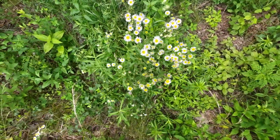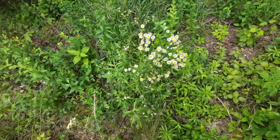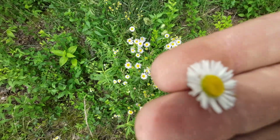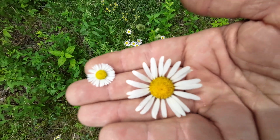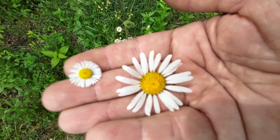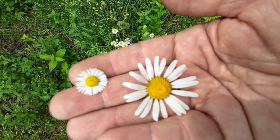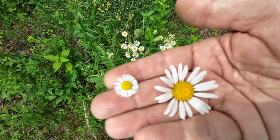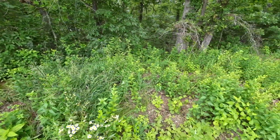If you need some caffeine or you have a headache, right here, this is fleabane. Now I think it's important to show some distinctions here. As you can see, one of these is fleabane. See how wispy the rays are? This is not fleabane, even though it's yellow and white and it will grow in the same area as fleabane, like right next to it. This is, I believe, an oxeye daisy. Actually toxic to your dogs and cats, things of that nature, so just don't pick that and don't keep it around. But just about everything you need you can find in nature.